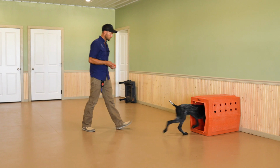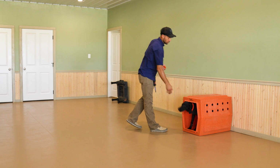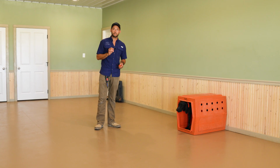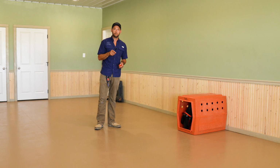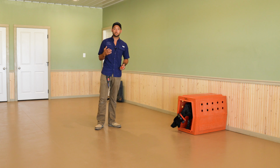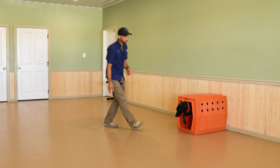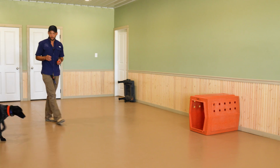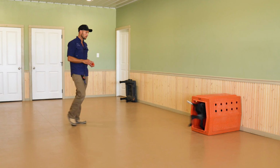Kennel? Good. Again, showing a very good understanding of this. You saw in that first rep, she kind of jumped up at me. I said, no, that's wrong. What does she do? Right back into the crate. She knows what she's looking for. She's still a puppy. She's still learning. Good. Okay, come on. Good girl. Good girl. Hey, shock, kennel. Good.